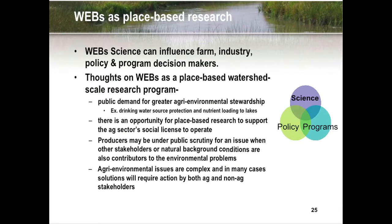I just want to conclude with some thoughts about watershed scale place-based research. And of course, any research can influence farm, industry, policy, and program decision makers.